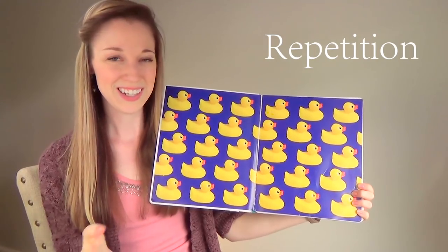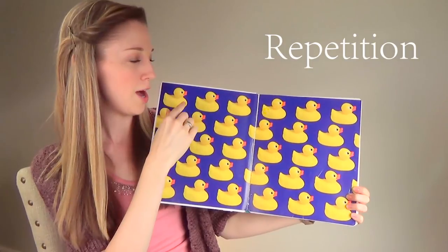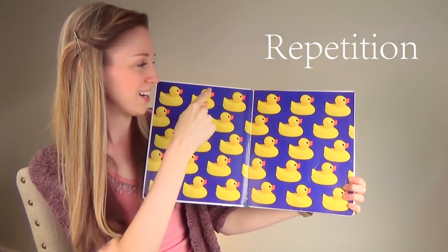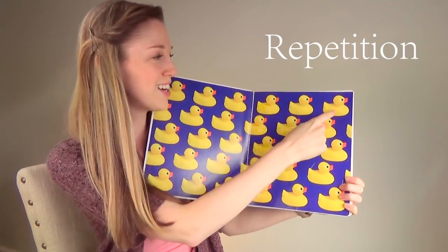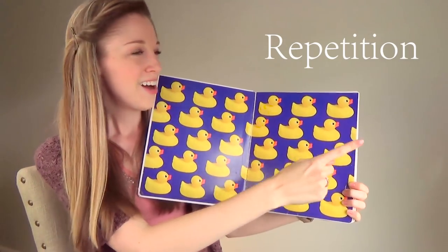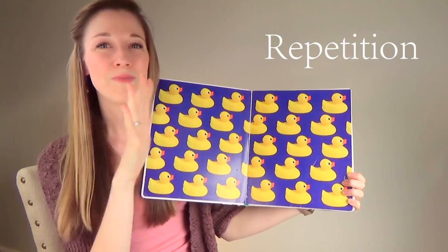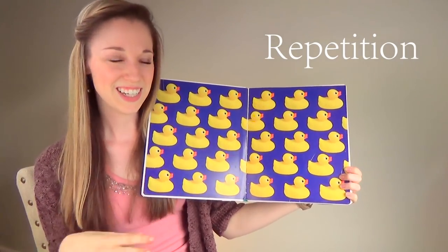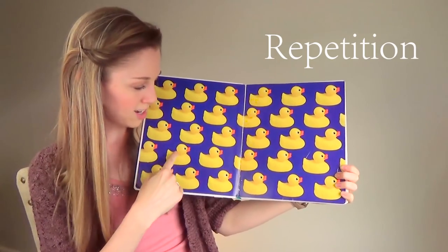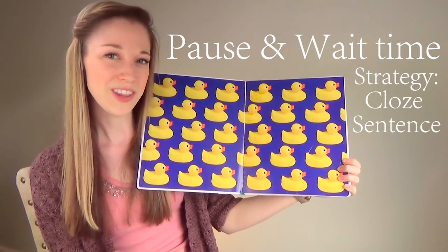So what I like to do is I like to take their little hand and I have them point. I get their pointer finger up and shape their hand so that they're pointing. And I'll go duck, duck, duck, duck, duck, duck, duck. So I'm taking a deep breath in between each thing, and the kids think it's hilarious. And then once we get to the bottom, I start to say duck, duck. And then I pause and I wait to see if they'll repeat it.